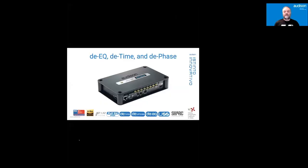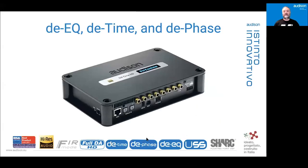So the Virtuoso has three different modes of OEM signal correction. There's DEQ, there's D-time, and there's D-phase. And DEQ is Audison's name for the process of undoing OEM audio equalization. It's basically reverse equalization to get the signal back close to flat. And that's the goal of DEQ, to get it close to flat so that we know the signal is all complete. Then we will do our acoustic tuning afterward.